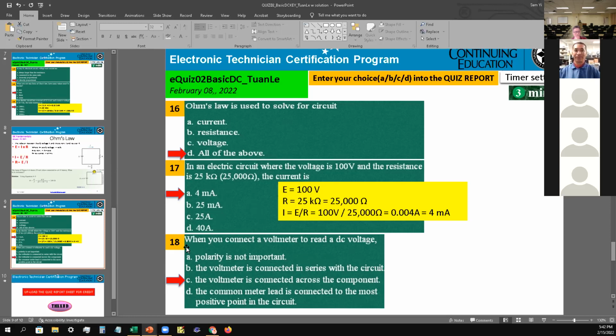Number 18: when you connect a voltmeter to read a DC voltage, the voltmeter is connected across the component. Like when we measure the power supply, you are in parallel with that component, or just across the component. So the answer is C, as in cat, for number 18. Any questions? 16, 17, or 18?